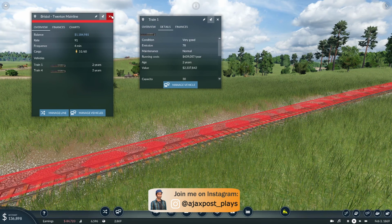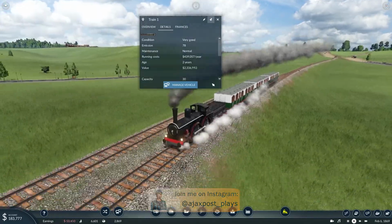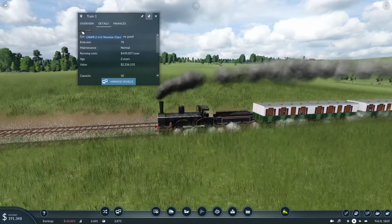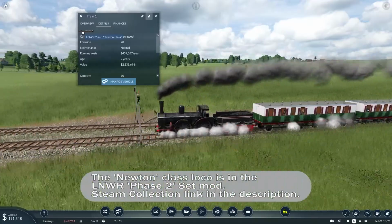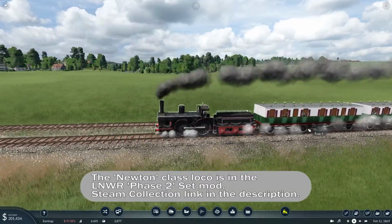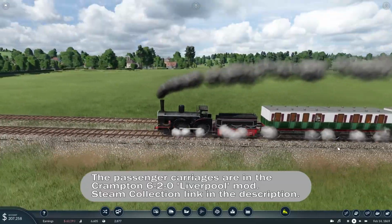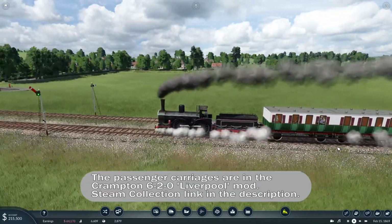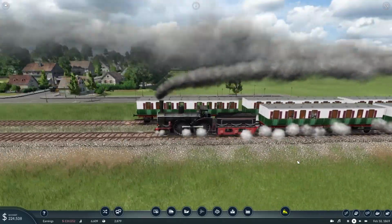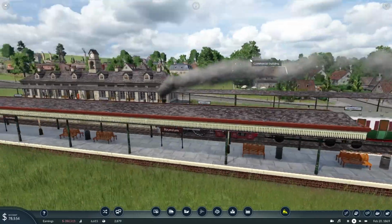But the important thing is I've increased speed and capacity on the train by replacing the old Compton, whatever it was. I can't remember, unfortunately. With this new, should we follow it along? Makes it slightly more interesting to view. With the LNWR 240 Newton class, and I've attached to that some wagons as well. I'll put an annotation in the video for this to be certain. It's part of, I think, the Crampton Liverpool loco set. That's a new wagon. Both modded vehicles.